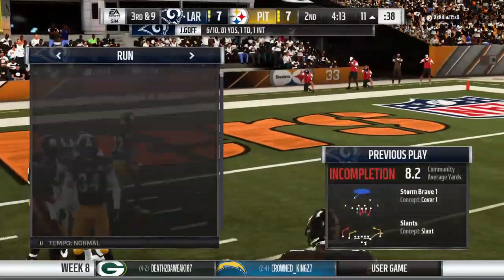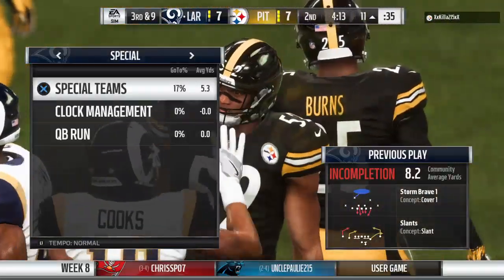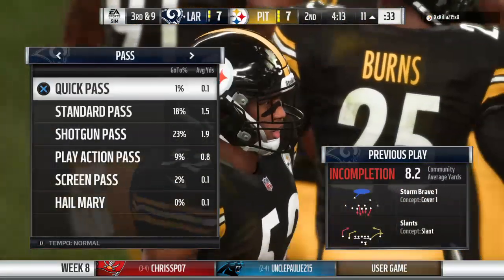They try to throw on 2nd down, but this one is incomplete. And the hit jarred it loose. It's incomplete.